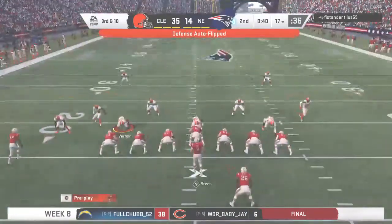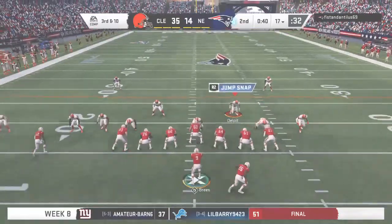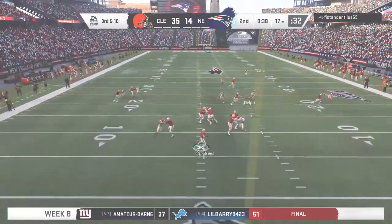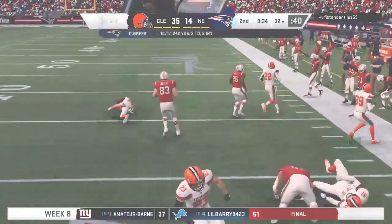And it is true. You can draft the fastest. You can draft the most athletic guys. But if they don't know the art of positioning, sometimes it's all for naught. In this case, in the right spot, he'll force the incompletion. Yeah, but had his hands on it for a second.